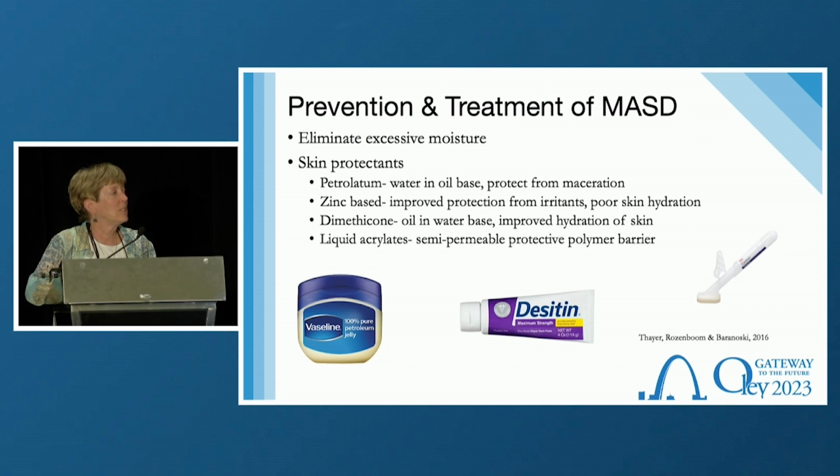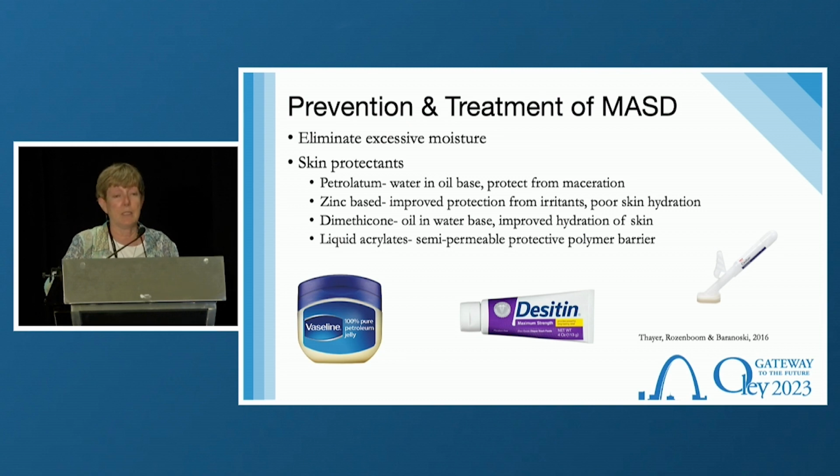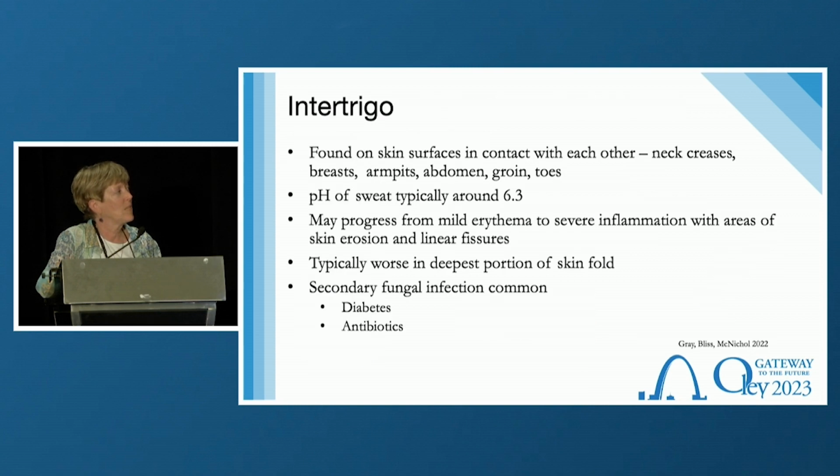And then there are some liquid acrylates, which is a newer category. They're like the skin preps. They sometimes come in little pledgets, but you can also get wands, and there are some really advanced ones on the market now that provide almost a protective coating that sometimes lasts even up to 72 hours to protect the skin. So we'll go through these pretty quickly because I know we're running short on time.